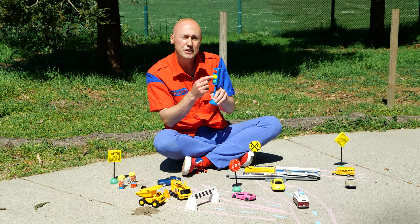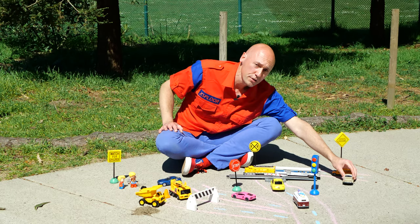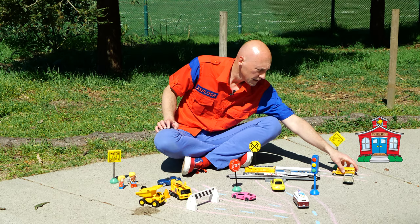And over here, this guy has to stop too. You know why? He came to a school crossing. You can see the bus right here. The bus is coming down the road, a school bus.